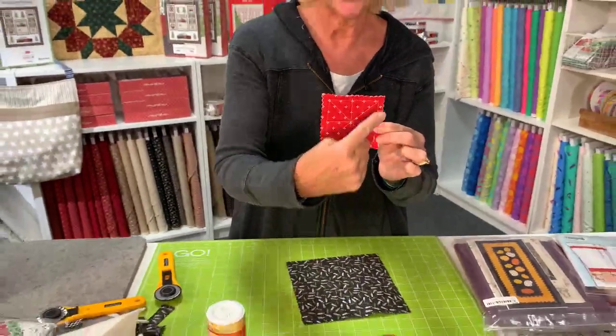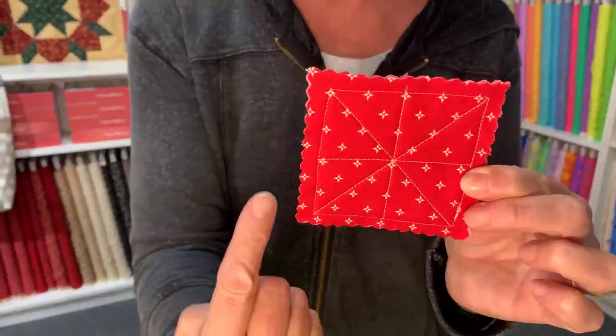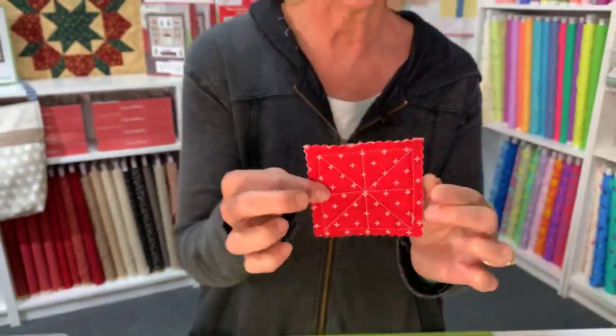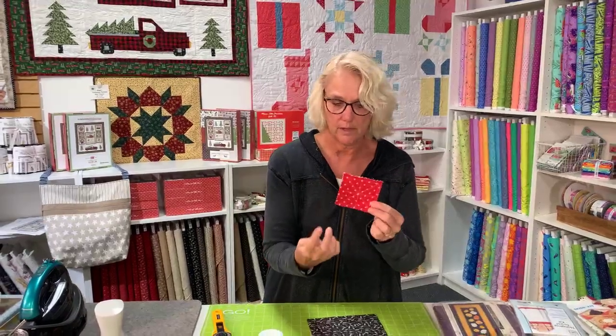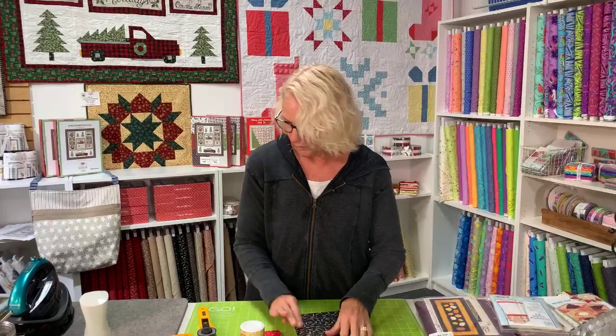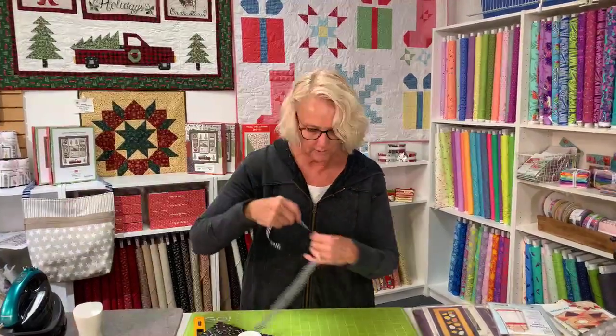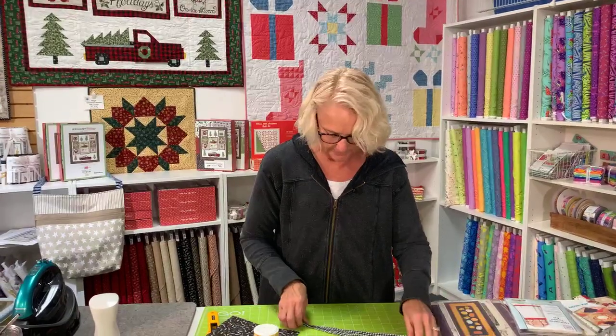Then I just stitched diagonally through both sides and straight through the middle and made a little cross. And that's how I quilted each and every one. You could do any kind of quilting on these that you want. So this is just such a fun project. It's a great way to use scraps. Like I said, we have kits made up.